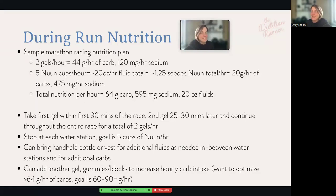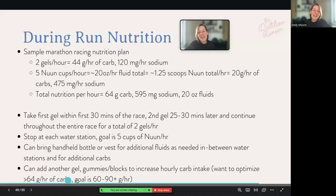Put it in some pockets. I sometimes will put it in my sports bra, and those are the first 2 I take so they don't cause chafing or anything. But it's just something to figure out during your training. It's very doable. Stop at each water station. Again, your goal is 5 cups of Nuun per hour. You could potentially bring another bottle or a vest if you like the idea of being able to sip a little bit in between aid stations when you need to. You can definitely add some extra gels or gummies or blocks or beans or whatever you want to do, because again, our goal is 60 to 90 plus grams an hour of carb.